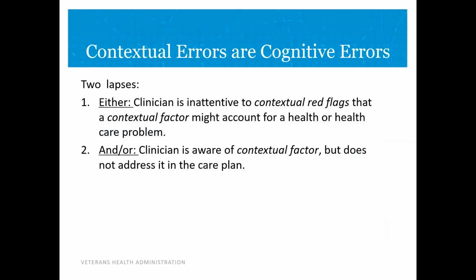So contextual errors are cognitive errors, and they occur either because the clinician is inattentive to contextual red flags, that a contextual factor might account for a healthcare issue, or they're aware of the contextual factor but don't address it in the care plan.